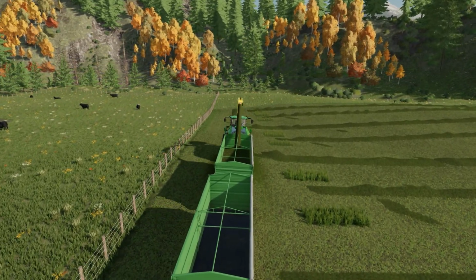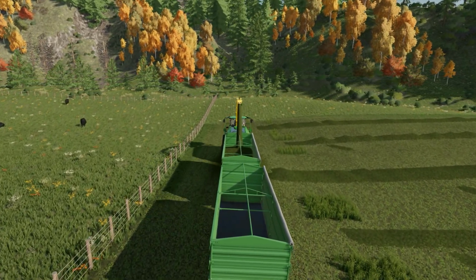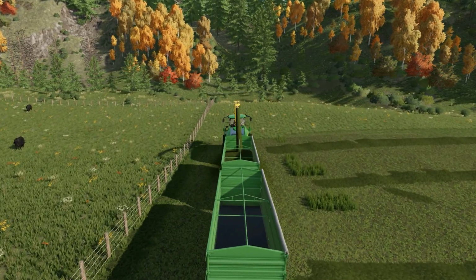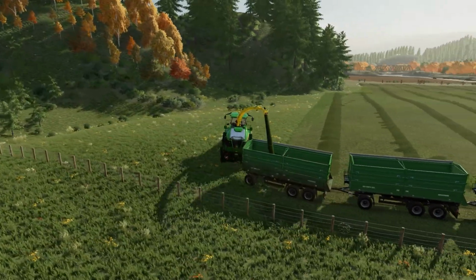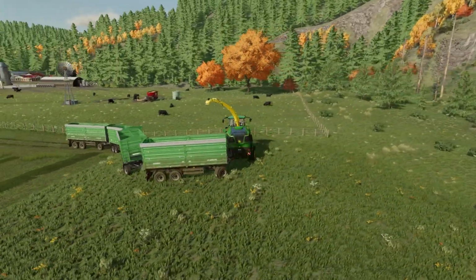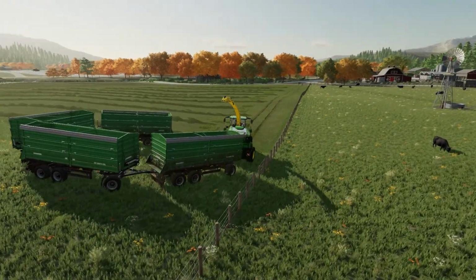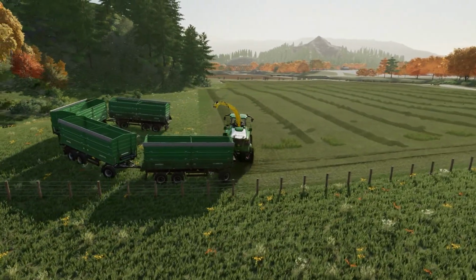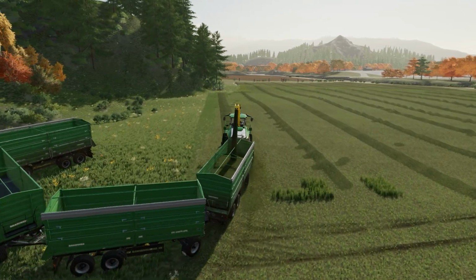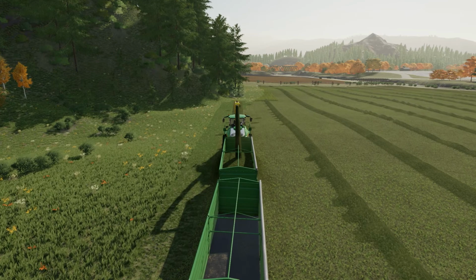We do have some little miss spots, but that's not the end of the world. We got lots to harvest here, so that is good. And like I said, we're pretty much out of both hay and silage. So whatever we can make will be helpful. However, wow, it's kind of fun. I wish we could reach all 4 trailers with the pipe here, but you cannot.